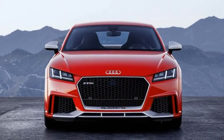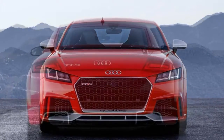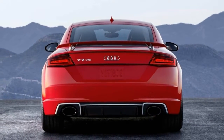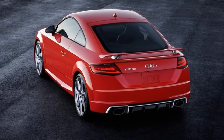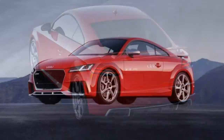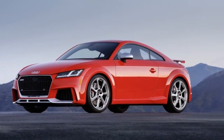After a 5-year absence, the performance-focused Audi TT RS is back and poised to challenge some strong coupe rivals. We're already big fans of the regular TT, so with a 400 horsepower 5-cylinder engine and sharper handling dynamics, we expect the RS to raise the bar in a class that inspires and excites.